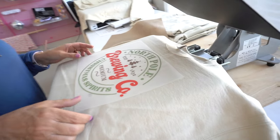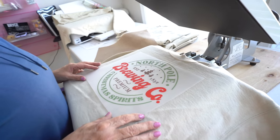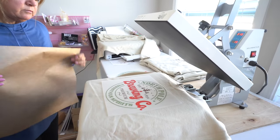This one's got the North Pole Co. Christmas Spirits Brewing Co. This one was really popular last year too. But I love this one, it's very festive.